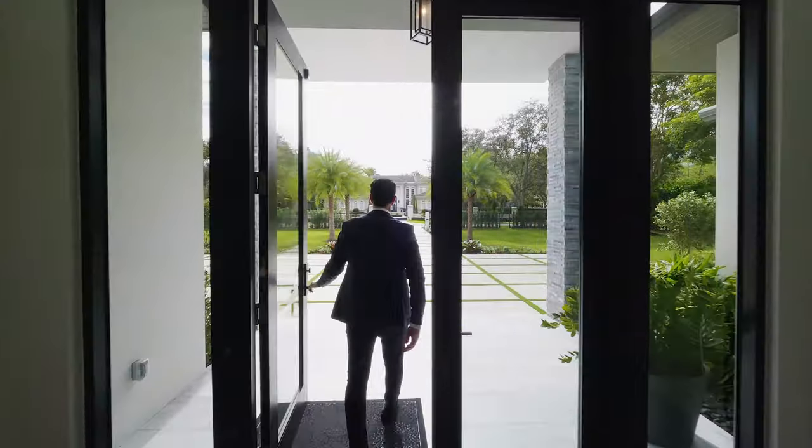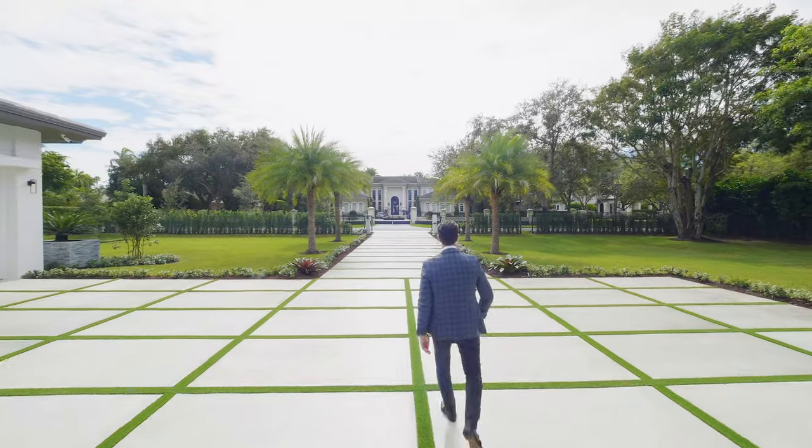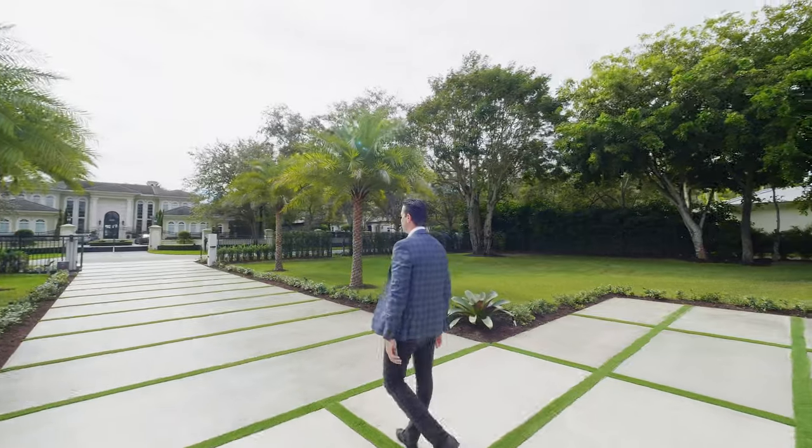I hope you enjoyed this tour as if we were there together. Remember that this home is aggressively priced and is a deal in the community. To see it in person, all of my contact info is below.